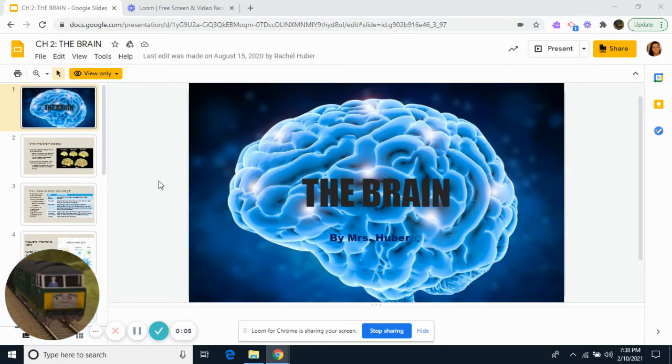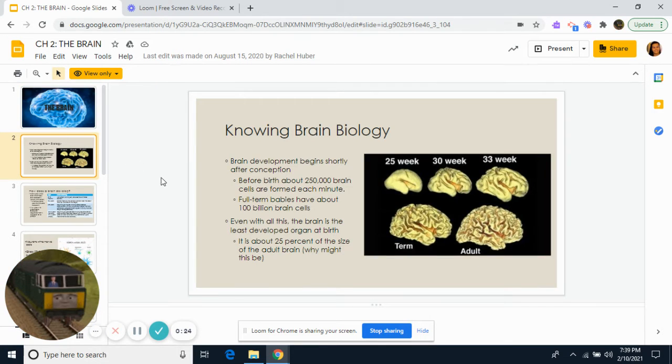So I'm going to be reading about Chapter 2, the brain. We learned about this at the beginning of the year, the second week actually. So, this is the brain by Mrs. Huber. All right. So, knowing brain biology, which is a 25-week, a 30-week, and a 33-week term in adults.